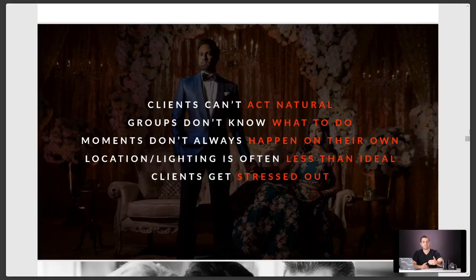And that's the piece of the vision that I want you guys to have. You are no longer a photographer capturing images. You direct, you create. That's the focus. Clients, they can't act natural. This always happens. Everyone says it: I don't know how to act natural. Groups, they don't know what to do on their own. Moments don't always happen on their own.